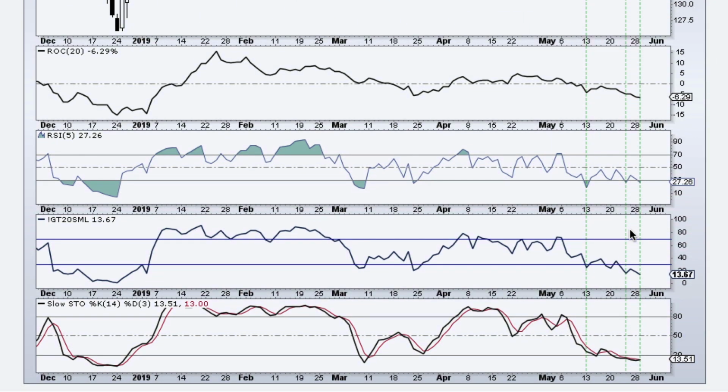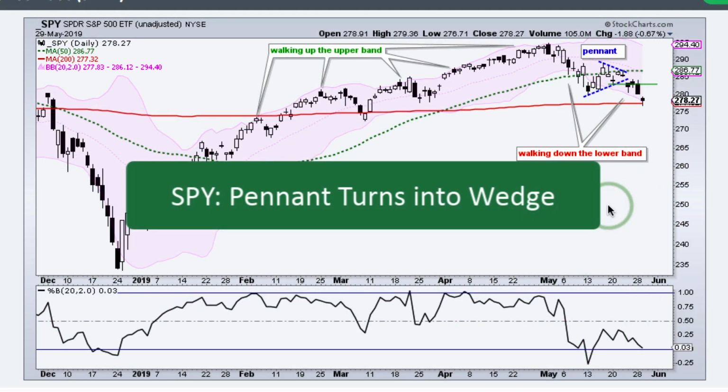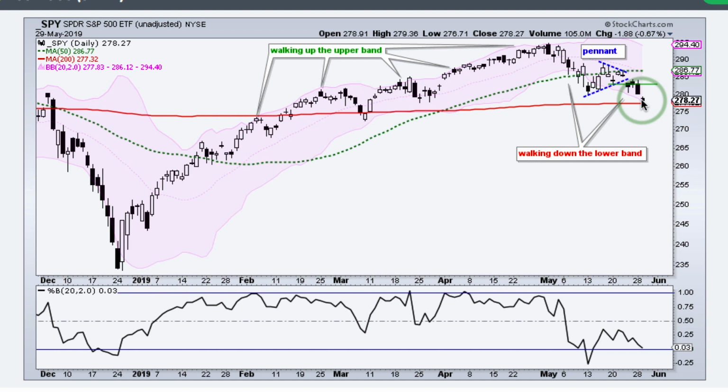And there you can see these indicators. Stochastic oscillator remains below 20%, percentage above the 20-day EMA remains below 30%, and RSI is doing its third dip below 30. So here is the base case chart that we've been working with. There was a sharp decline, a pennant, and a breakdown, and walking down the lower band.